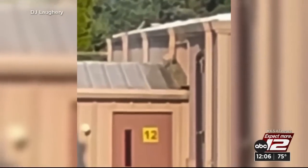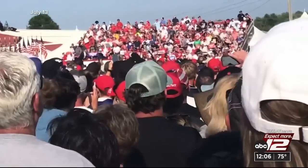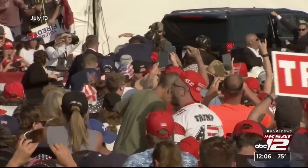She revealed a local SWAT team spotted the gunman on the roof approximately 18 minutes before Trump took the stage, adding the Secret Service was alerted between 2 and 5 times about a suspicious person before the first shots were fired. Cheadle claims word of a possible threat was never given to the Secret Service. If it had, she says Trump would not have been allowed to take the stage.